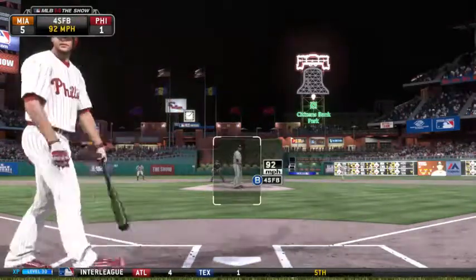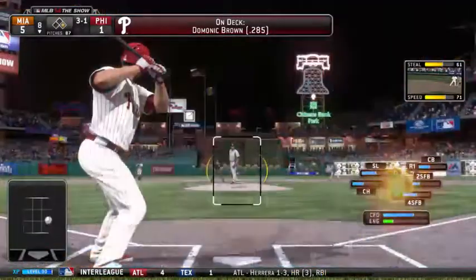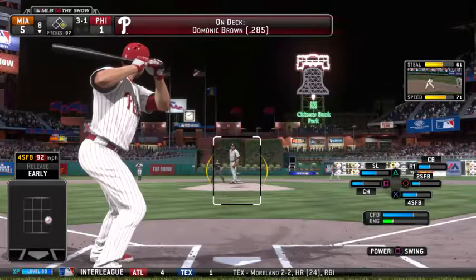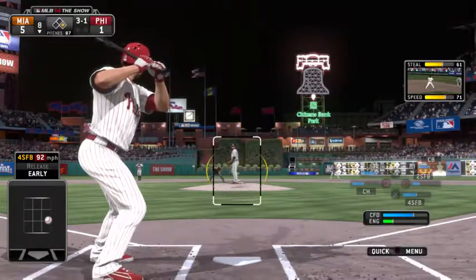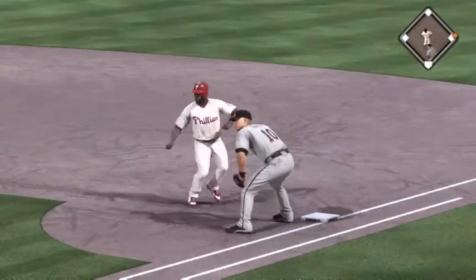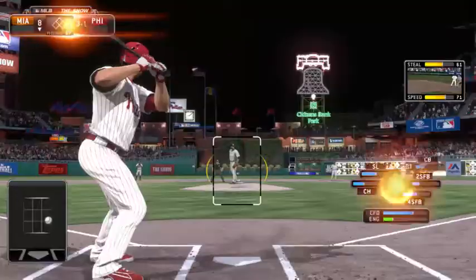And he's fallen behind now, 3-1. And I think having that guy on first is taking him totally out of his game. Yeah, I don't know why he's so concerned. He's got the lead. If that guy wants to go, let him go. Now a move over to first, and he's back in standing.